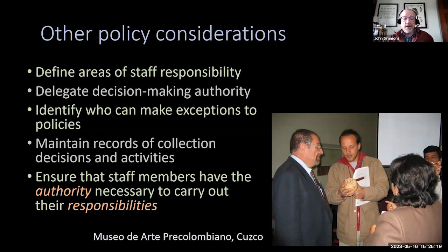All too often when working with museums, I have found that the staff is given the responsibility for collections care, but not given the authority to make the decisions necessary to care for the collection. This is a mistake. If they're going to be given responsibility, they need the authority to carry out that responsibility. So good collection management policies can help you avoid this conundrum by clarifying the authority necessary for all the levels of responsibility.